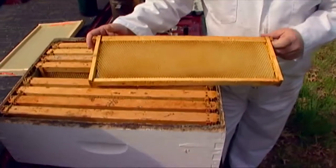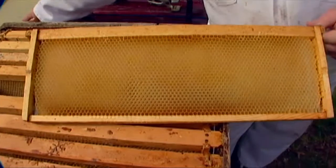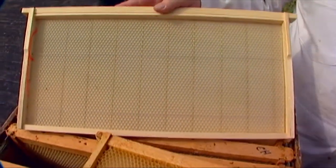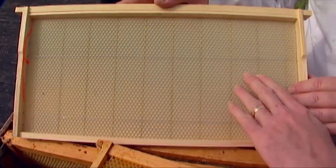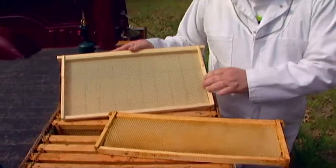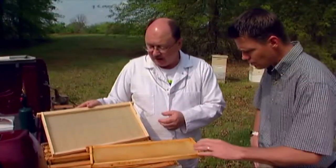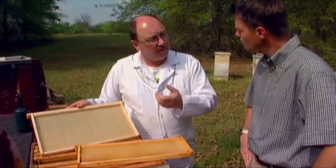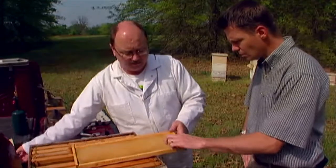Okay. And you can see here that this comb has all been drawn out. What it looked like originally is this right here. This is what we call foundation. Okay, this is all man-made. They take a solid sheet of wax, they run it through an embossing machine, and they emboss a little pattern of cells on it. Right. Okay. The bees will take scales of wax that they produce, chew them, combine them with their saliva, and then they will draw this comb out to create this kind of a frame.